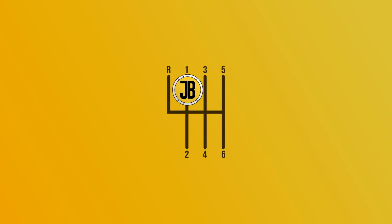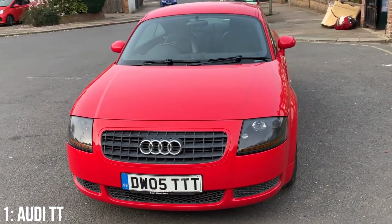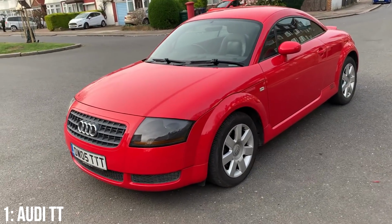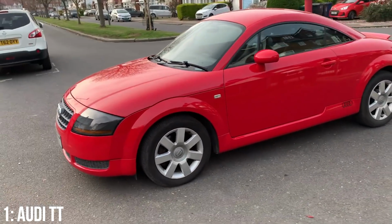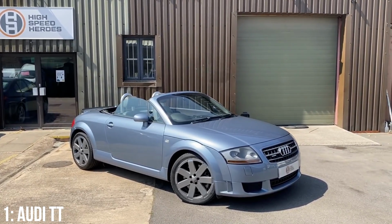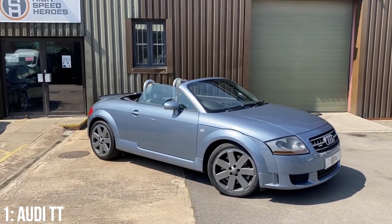I've got a weird one taking the top spot, given it's a car that pretty much everyone knows, the first generation Audi TT, specifically with the 1.8 litre turbocharged inline-4 engine, making 221 brake horsepower and managing 0 to 60 in 6.4 seconds. The reason why I've included it is because for many years it was overlooked, with people preferring Mark IIs and Mark IIIs.